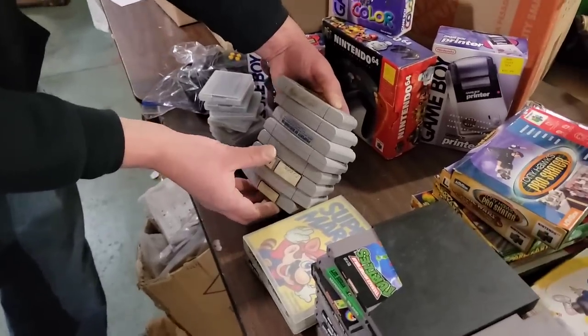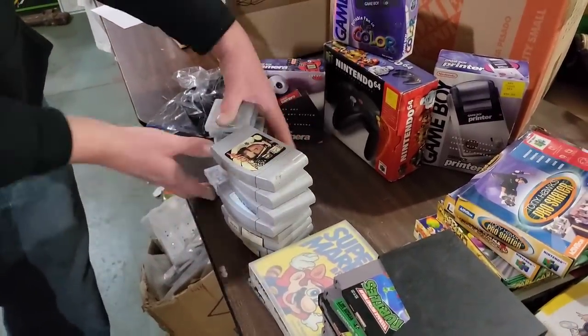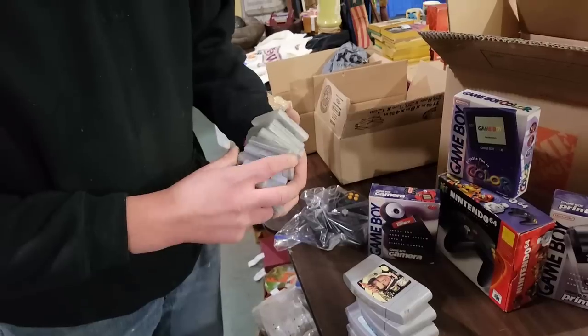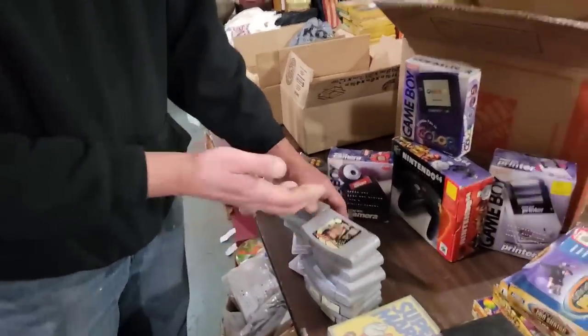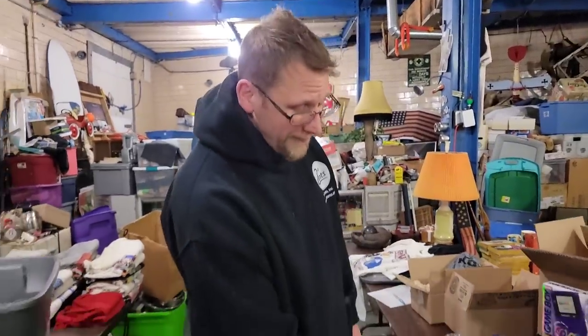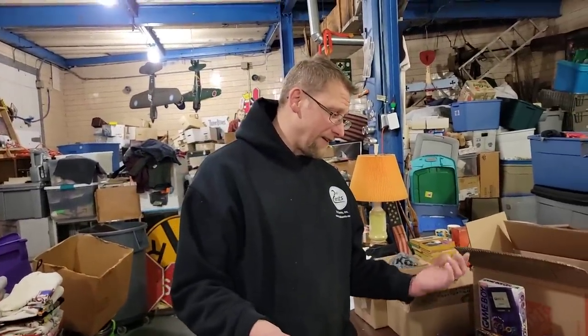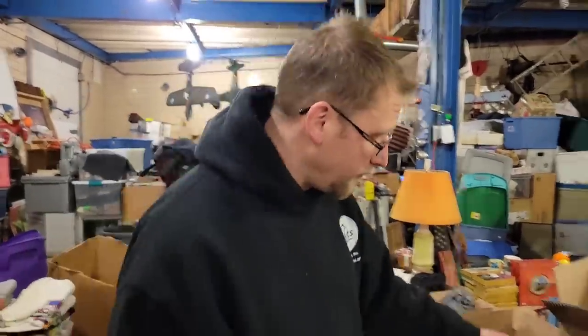And right there, that's 2, 4, 6, 8. And then all the Game Boy games. We got 2, 4, 6, 8, 10 of those. So that's 18, 56, 57, 58. That's 60, 70 some games right there, plus the ones in the boxes, plus the other ones. So almost 100 games, plus some systems, controllers, and we got the boxes.